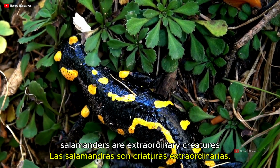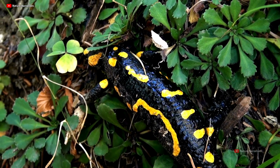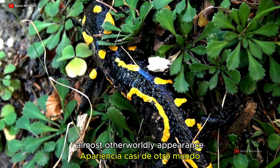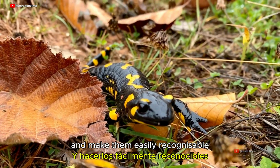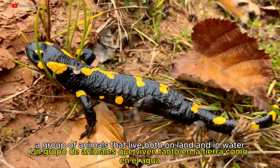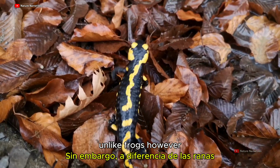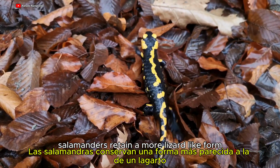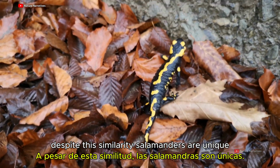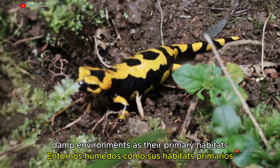Salamanders are extraordinary creatures that have fascinated biologists, conservationists, and nature lovers for centuries. Their smooth, moist skin, elongated bodies, and distinctive, almost otherworldly appearance set them apart from other animals and make them easily recognizable. Salamanders belong to the amphibian family, a group of animals that live both on land and in water, similar to frogs. Unlike frogs, however, salamanders retain a more lizard-like form, which often leads to them being mistaken for reptiles. Despite this similarity, salamanders are unique, lacking scales and often choosing cool, damp environments as their primary habitats.